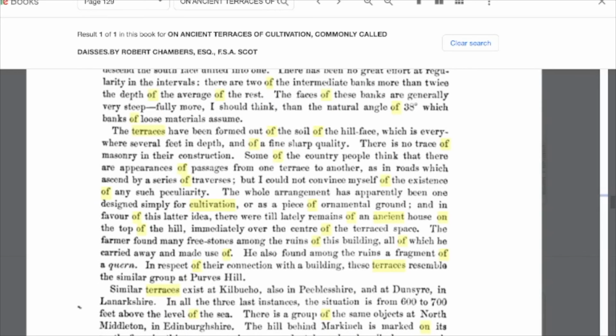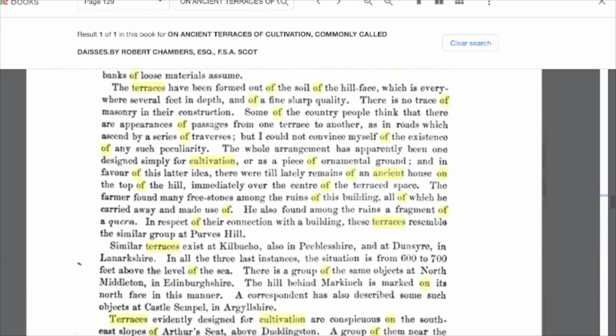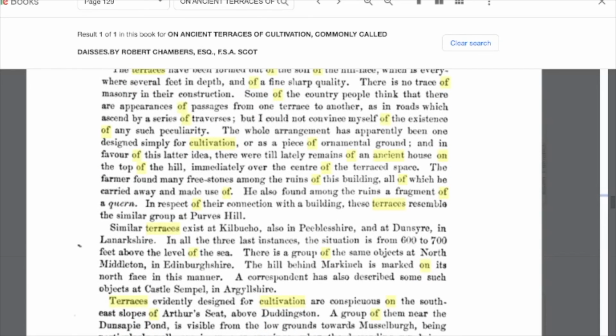Some of the country people think that there are appearances of passages from one terrace to another, as in roads which ascend by a series of traverses, but I could not convince myself of the existence of any such peculiarity. The whole arrangement has apparently been one designed simply for cultivation, or as a piece of ornamental ground, and in favour of this latter idea there were till lately remains of an ancient house on the top of the hill, immediately over the centre of the terrace space.